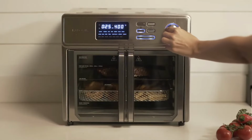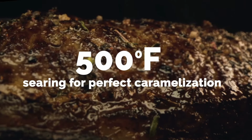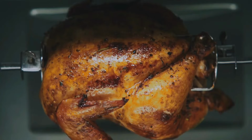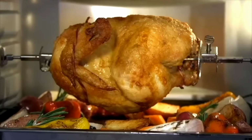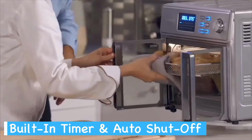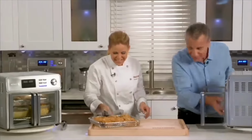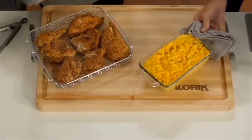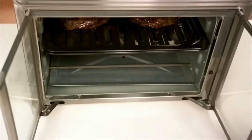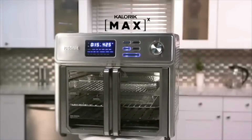Temperature control is a breeze with this oven. You can set it anywhere up to 500 degrees Fahrenheit. Perfect for achieving that crispy exterior on your favorite foods. The built-in timer and automatic shutoff features add convenience and safety to your cooking experience. Plus, the French door design gives the oven a sleek, modern look that will complement any kitchen decor.